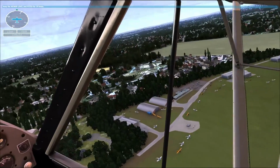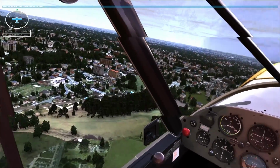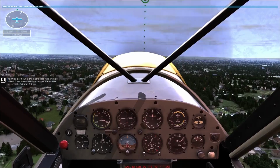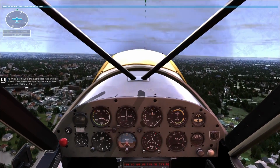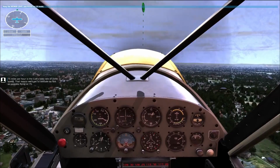Ah, graphics. Look. Towns, autogen. Looks pretty nice. Actually does look pretty good. Much better than Florida. 75 miles per hour is the Cub's best rate of climb speed. That means we'll get to altitude as fast as possible flying at 75.